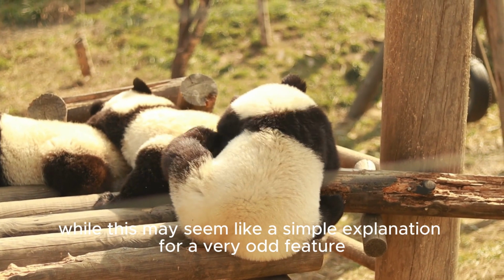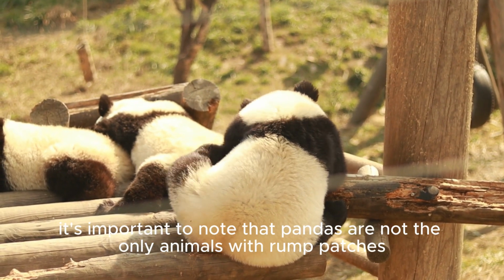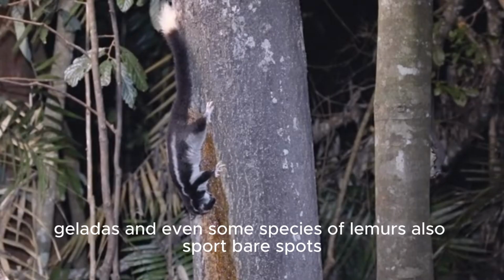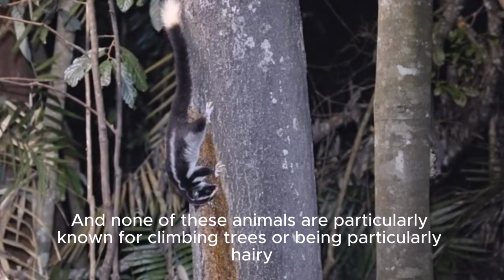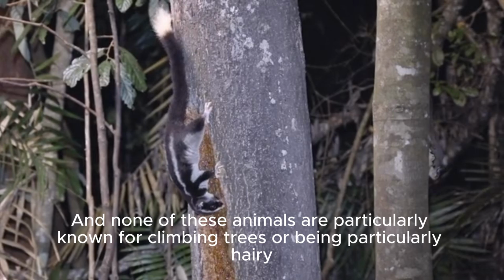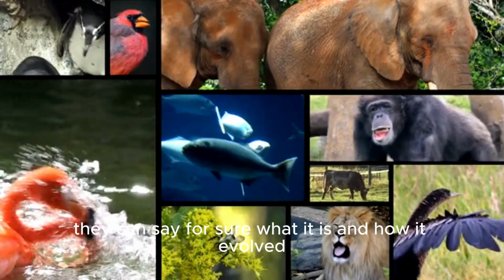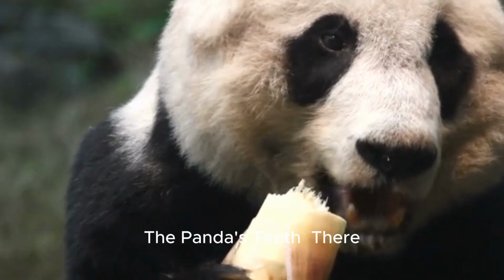Now, while this may seem like a simple explanation for a very odd feature, it's important to note that pandas are not the only animals with rump patches. Mandrills, geladas, and even some species of lemurs also sport bare spots. And none of these animals are particularly known for climbing trees or being particularly hairy. So scientists will need to continue studying the phenomenon before they can say for sure what it is and how it evolved. Number 9. The panda's teeth.